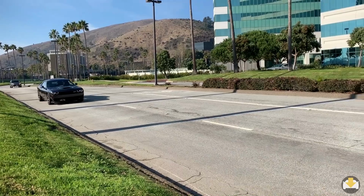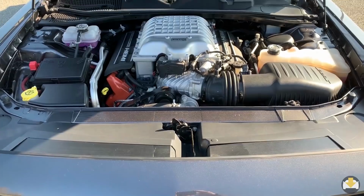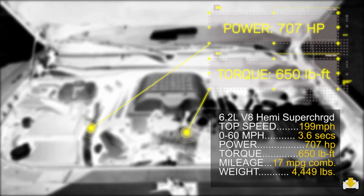First like has got to be the power. Just 707 horsepower, never having to worry about passing somebody on the highway, and it's just a joy to drive. Insane amounts of power is why you'd get this car. The 6.2-liter Hemi V8 produces an unbelievable 707 horsepower and 650 pound-feet of torque.